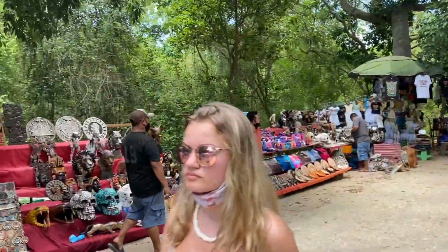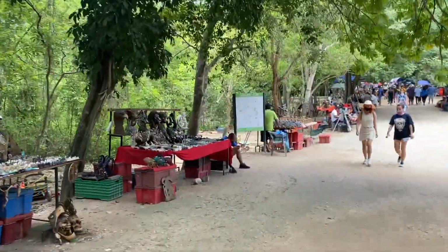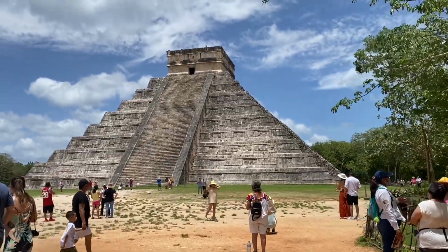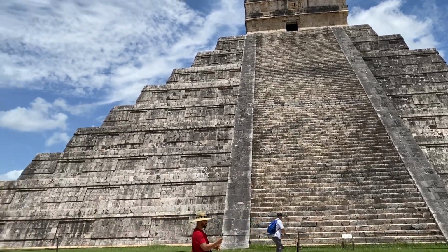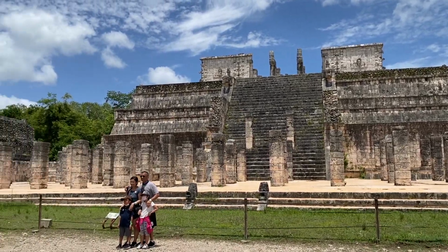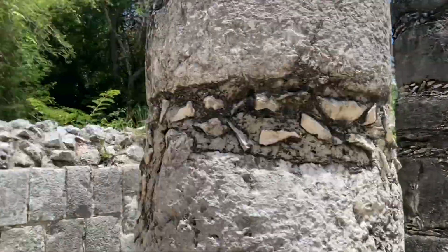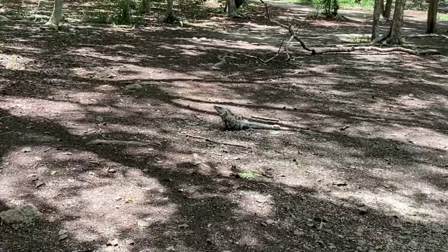So this is the entrance to Chichen Itza, and you'll see a lot of beautiful vendors selling hats and magnets and whatnot. So yeah, this is Chichen Itza. If you are into history or you love archaeological sites, I would highly recommend booking a guide. You get paid guides where you buy the tickets, but we weren't interested in a guide because we used the Google audio guide for Chichen Itza, which is also a good option.